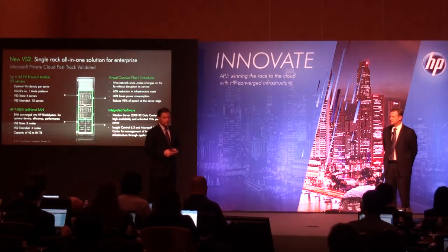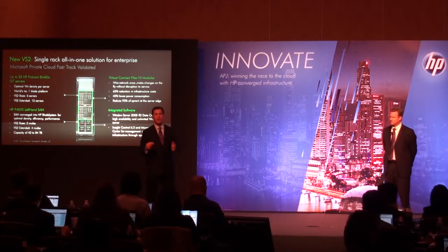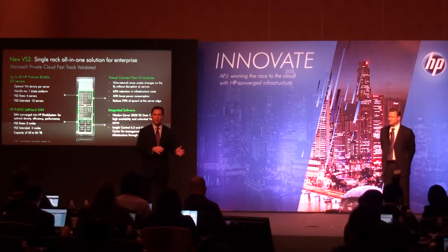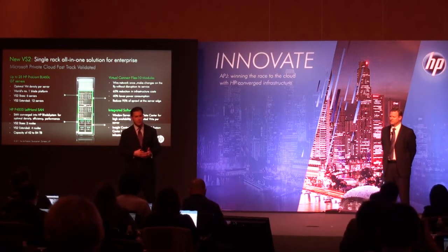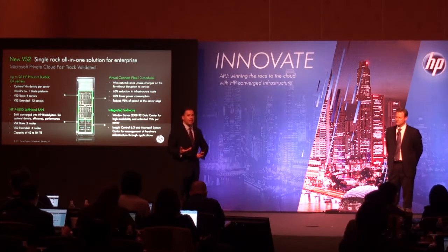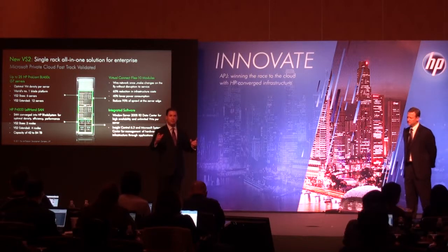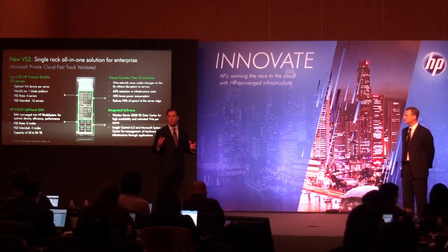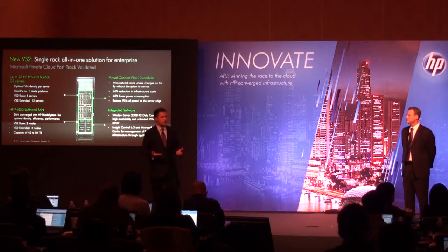Now, if you go to the next level, which is the VS2, this is for the other kind of customer that, rather than choosing a rack mount approach, is going to choose a blade approach. And this does get to additional scalability. It's built on the C7000 BladeSystem on the front end for the server component, and then the same LeftHand scale-out storage technology on the back end, this time running on BladeSystem.